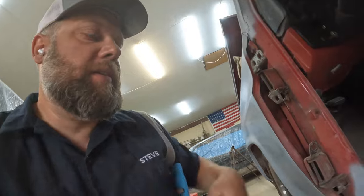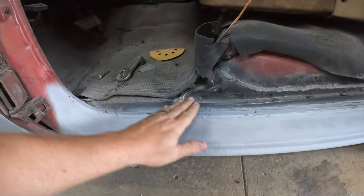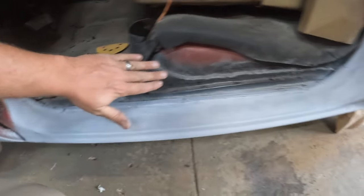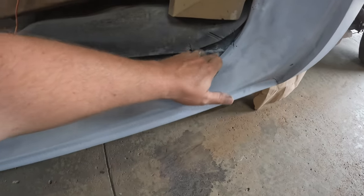I've never made a patch piece with a multi-angle curve in it like that. But you can see this piece here, it comes up, it's got a 90, then it goes up, and then it's around, and it's also caved this way. And then this piece comes back here, and it turns both this way towards the door and up with the back. And, you know, I'm pretty easy to please. 6 hours later.